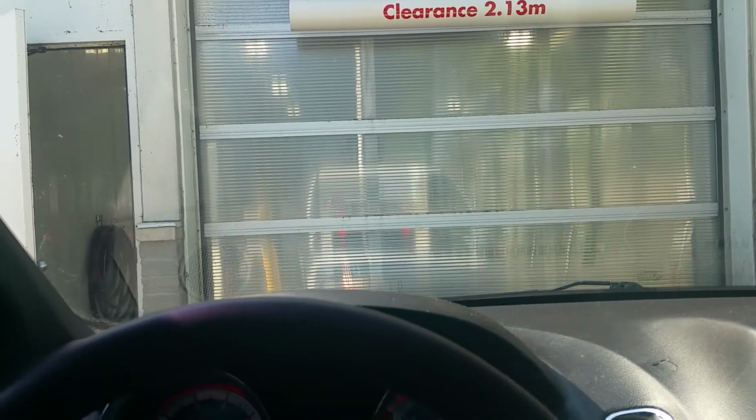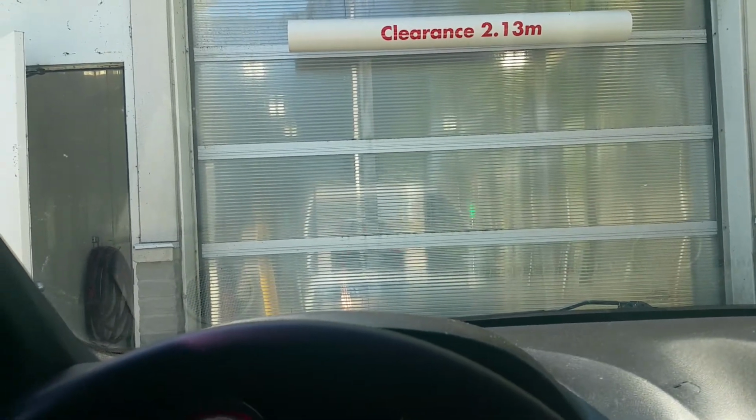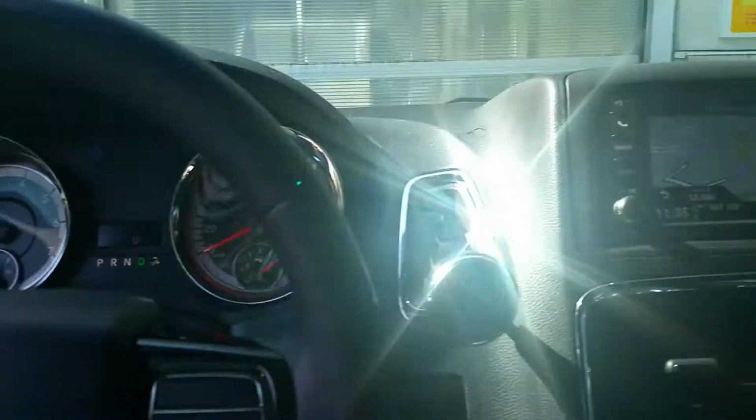She's still going through the dryers. Looks like she's barely moving. Unless maybe this is the type where the dryers go around the car instead of driving through. I don't know. Starting to get a lineup here. We got a few vehicles here behind me. Oh, now she's pulling out. Oh, now it's saying enter code. 16925. All right.